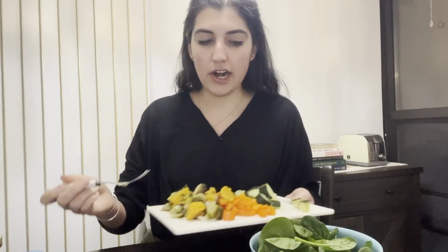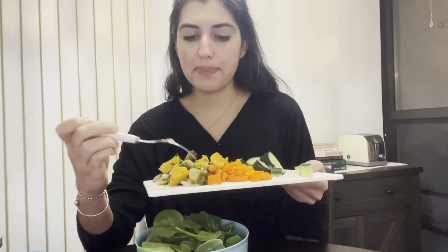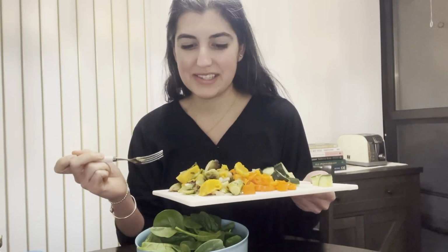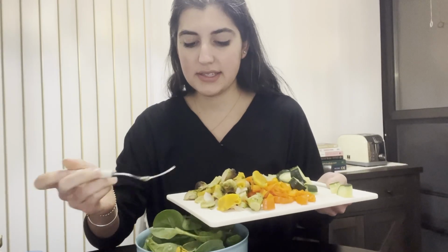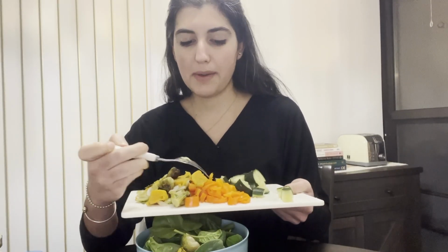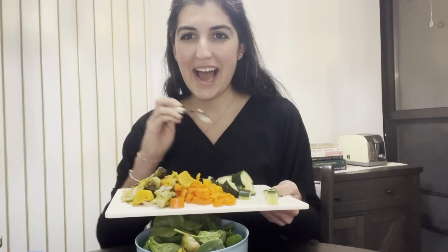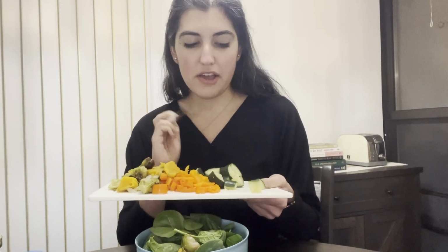And I'll mix it all together and then have it ready for my salad when I'm ready to prepare it. Okay, so I have all of my ingredients chopped up. I have a bowl of spinach, and I'm going to add my leftover roasted vegetables from the other night's dinner to this. So I have some roasted squash, roasted Brussels sprouts, and then some onions as well that were in that roasting mix. And then I also chopped up some bell peppers, and I chopped up some cucumbers.